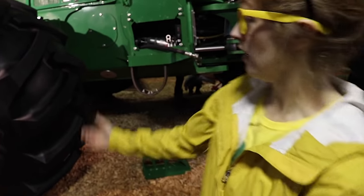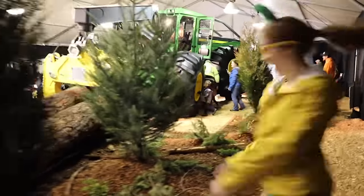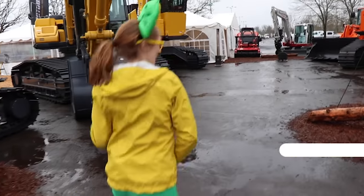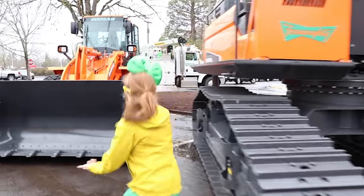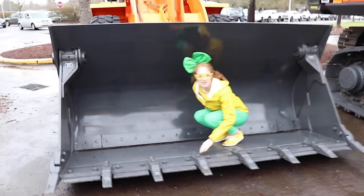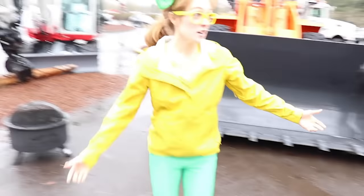Look at this big machine and the size of this tire. I don't know, this might win our tire competition. It's pretty big. This big machine is called a grapple skidder. Whoa, look how long the arm of this log loader is. Oh boy. The size of this bucket? I could like camp out in here. Wowee. Sure is a lot of big heavy equipment for logging.